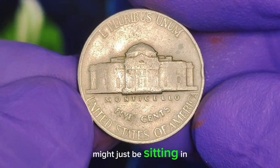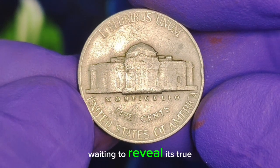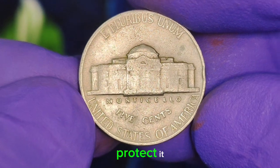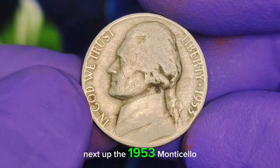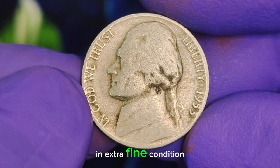It might just be sitting in your change jar or your collection right now, waiting to reveal its true worth. If you come across one, hold on to it, protect it, and know that you're holding a piece of rare American heritage. Next up, the 1953 Monticello Jefferson nickel without a mint mark in extra fine condition.